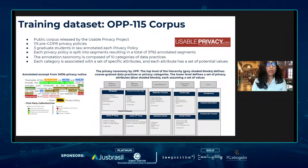Here we have an example of an annotated segment from IMDb privacy policy. The annotator first selected the first party collection use category. This category has different attributes, such as personal information type. The annotator selects the values of these attributes by reading this segment. The annotator also highlights the text in the segment that corresponds to the value. So for example, for the value computer information, the annotator highlighted login password.